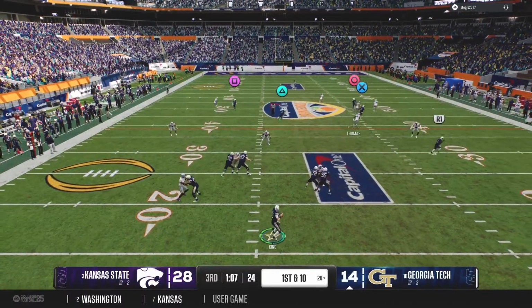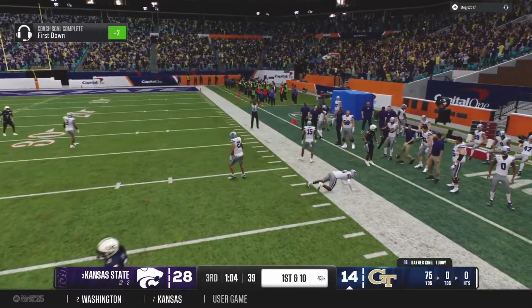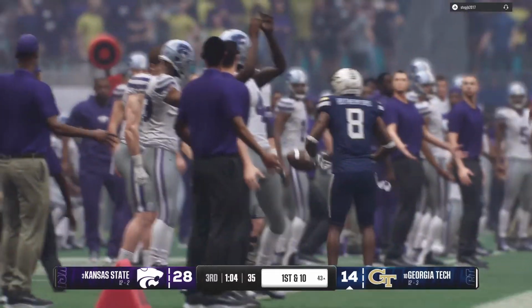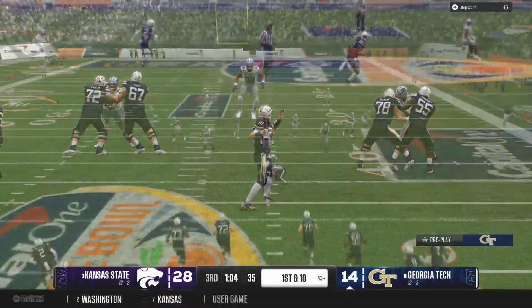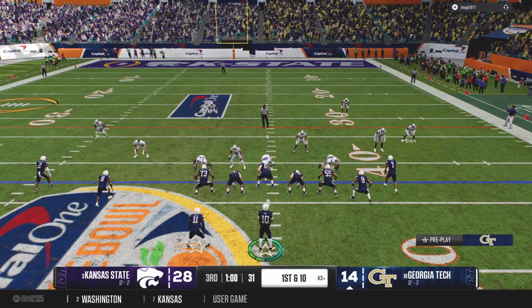Looking to throw the football. And he's going to stretch the defense, taking a deep shot here. It's caught. Did he get it for you? Yes, they say it's a catch, a big gain. The defense is spread all over the field, creating some one-on-one matchups, and the quarterback makes them pay for it.